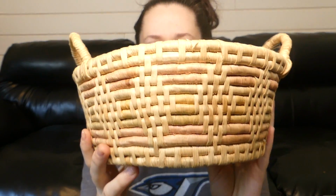And I got another basket here. This one was pretty nice. This was $2, and it's just a nice little basket. I think I might end up putting this one into my antique booth because I'm not really sure what use I have for it, but I thought it had that boho vibe that's starting to come into style that people might like, so I'm going to probably put that in the booth.